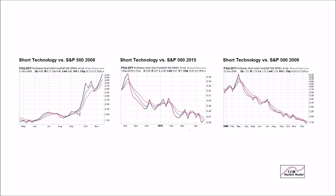In 2008, during the financial crisis, probabilities favored being short technology over being long the S&P 500. When the market became more constructive here in March of 2009, the S&P 500 bottoms right here. You can see the ratio flipped over. It's observable, and now this is in favor of SPY. The present day, as of 2:17 p.m.